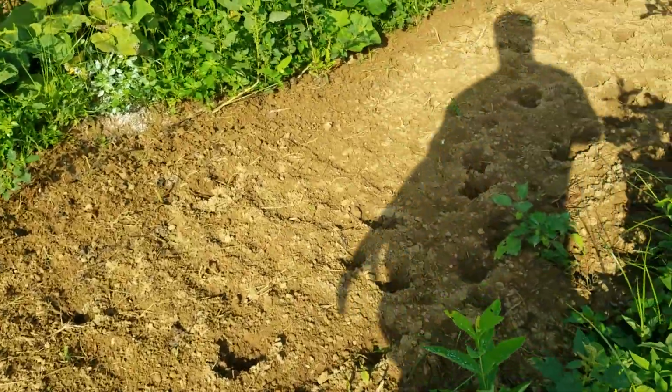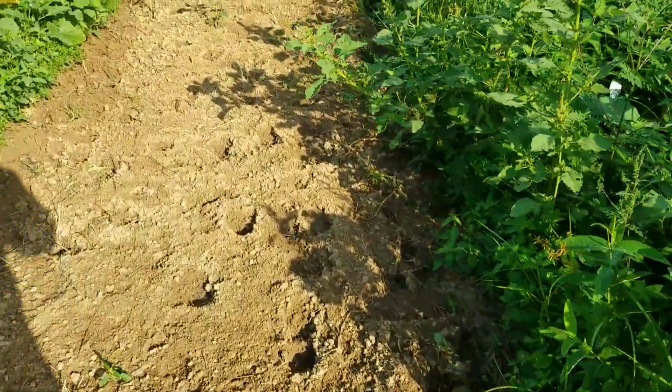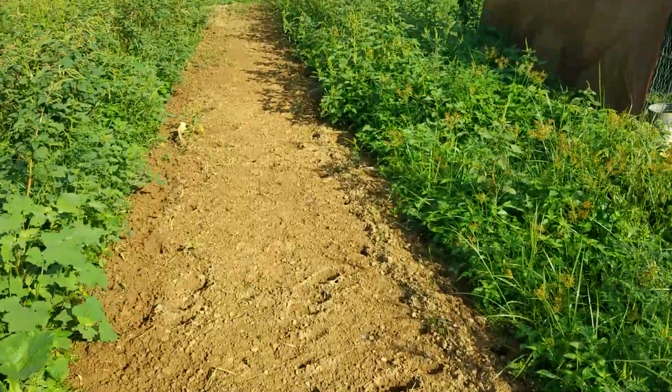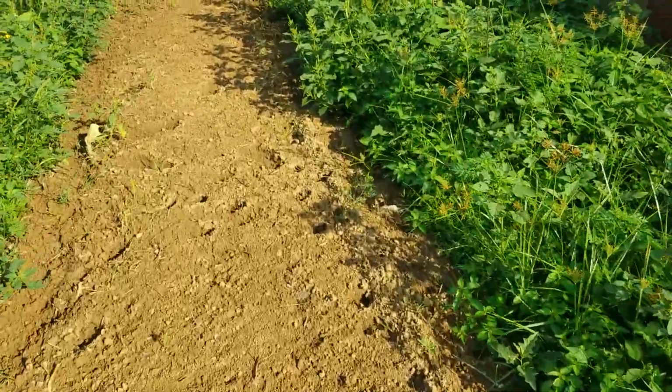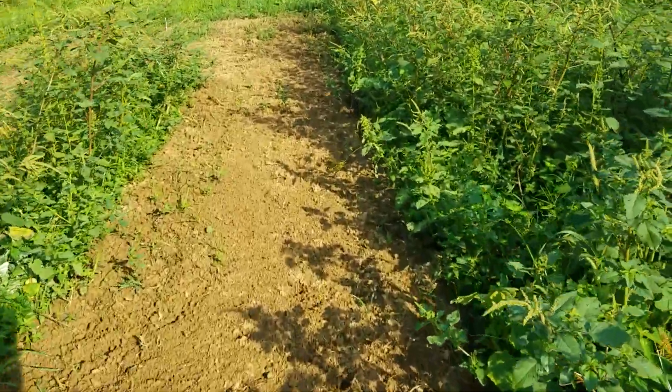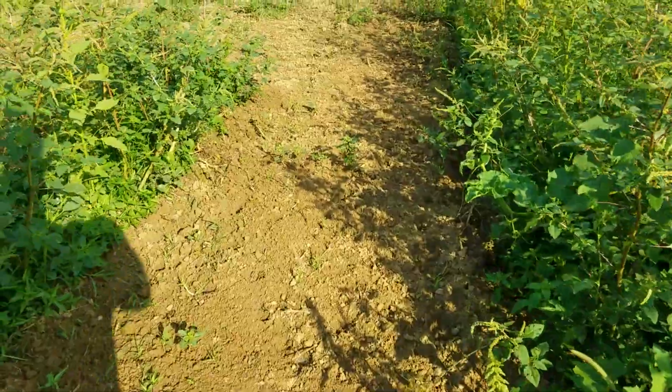Let's take a cut through the squash. This is our pumpkin bed that needs to be weeded badly. That'll be a job for this weekend. It's got to go.